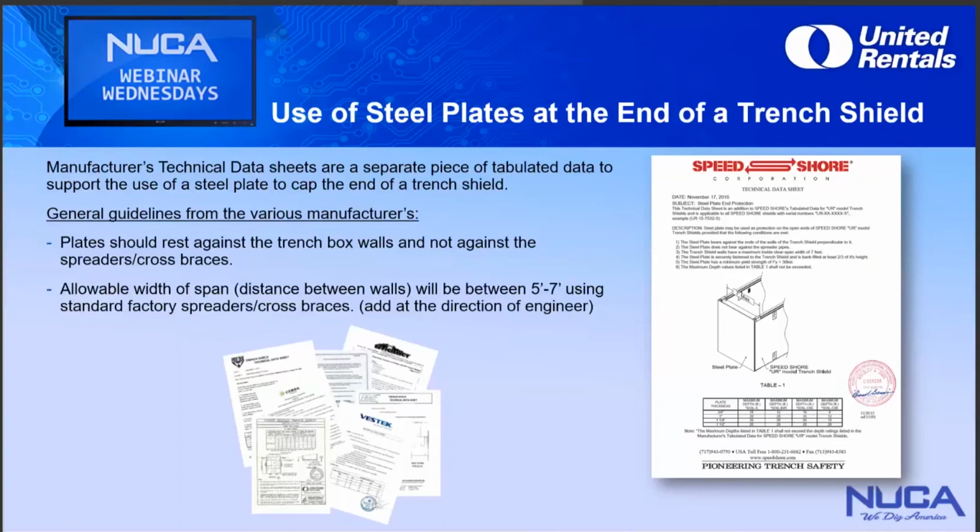And again, anytime we have these criteria, I will tell you that every manufacturer is a little bit different. So we need to make sure that we have the specific tech data sheet when we know we're going to use a road plate to cap the end of a shield. We can't just grab a sheet of steel, place it on the end of the box, and call it good. There's criteria, some restrictions. Every manufacturer might be different. Just like we have manufacturers' data, if we work outside of the technical data sheet, we would also need to have that in writing or approved by a registered professional engineer.